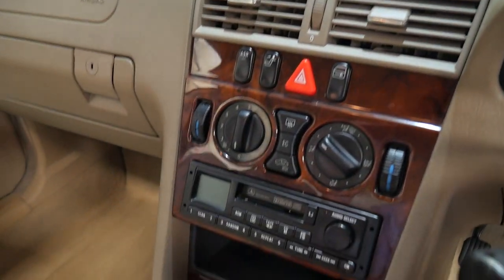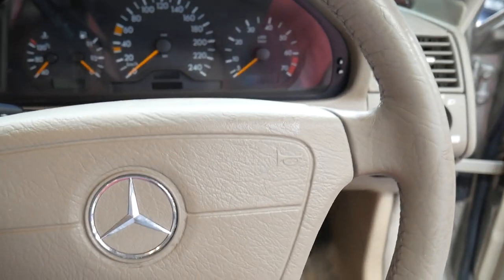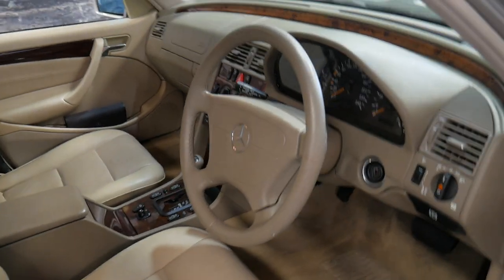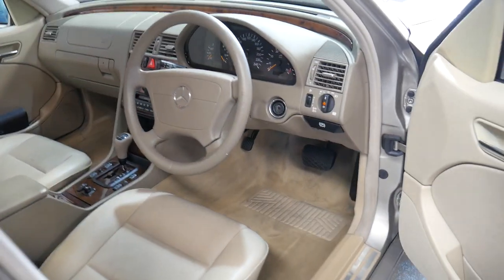It's got the original Mercedes-Benz radio. The air conditioning is ice cold. You've also got a color-coded steering wheel, so the steering wheel is the same color as the rest of the car. In the classic model, it was actually black. It's got MBTEX, which in other words is vinyl. The good thing about that is the seats last very well.